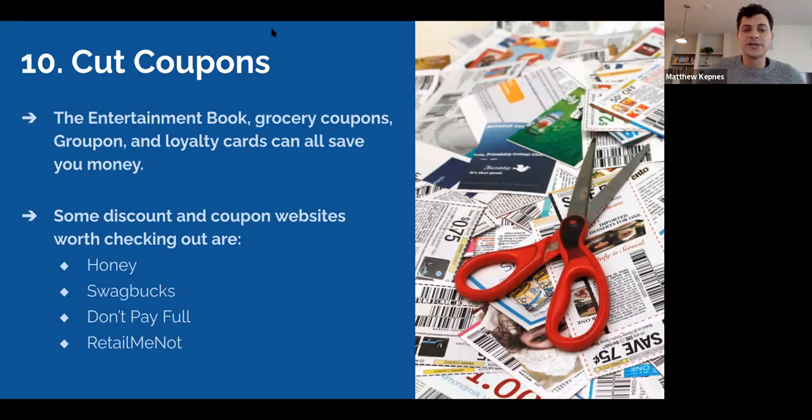But I always love using these 4 websites. Honey, which is a Google Chrome plugin that finds discounts for the price you're looking at. Swagbucks, RetailMeNot, Don't Pay in Full. These are all websites I check when I decide I'm going to buy something to see if there are discounts available. And there usually is. There's always usually a deal to be found online. So I love shopping online.